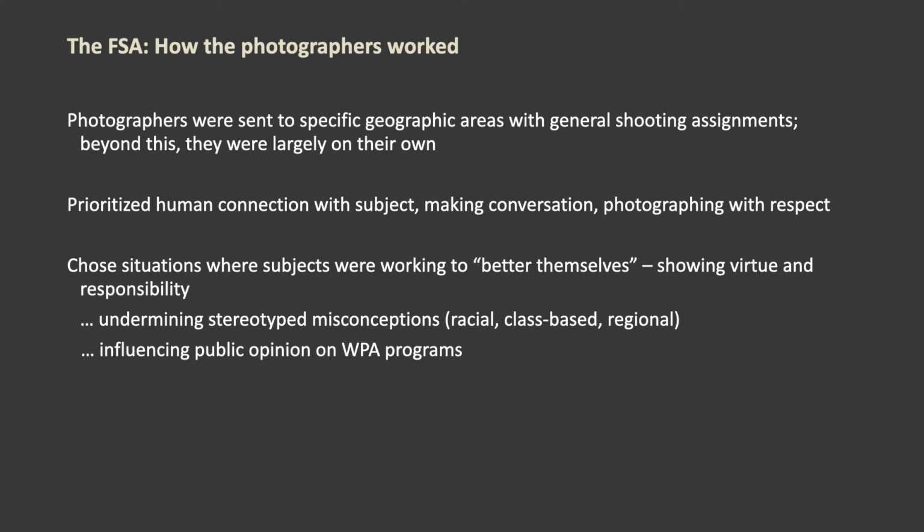And this influenced public opinion on the WPA programs, because the FSA is a government program, and part of the job of the photographers is to show that the programs that are trying to lift people out of poverty are actually working and are giving them just enough of something that they can grasp onto, that they can use these tools to make their lives better.